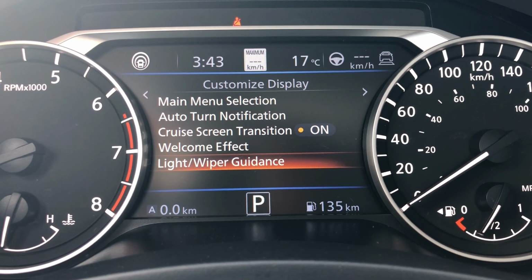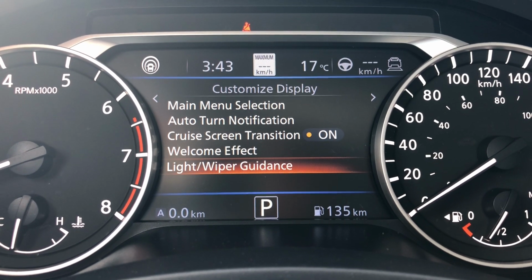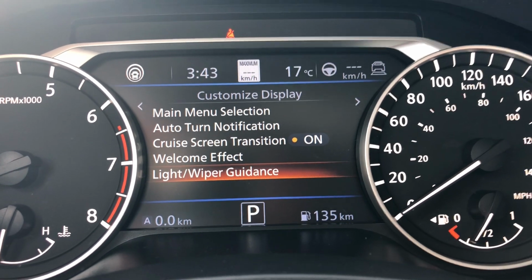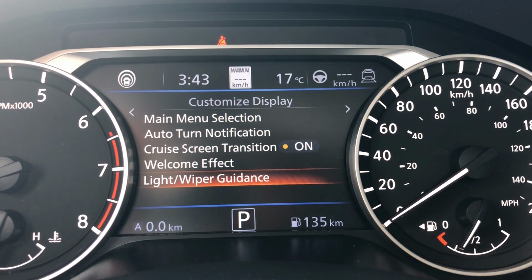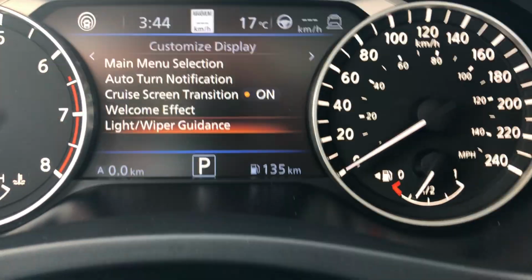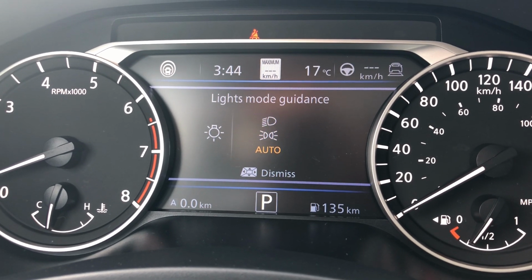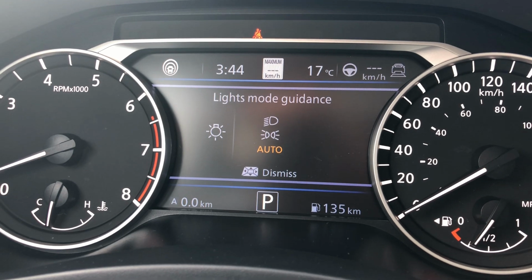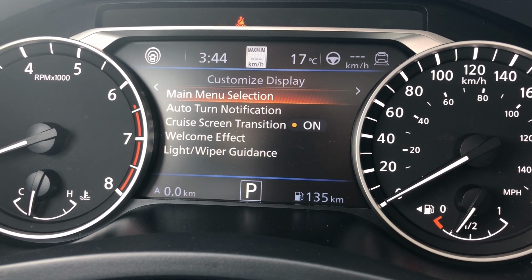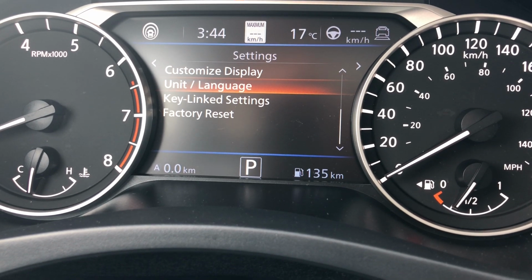And then wiper and light, or light and wiper guidance. So these are to do with basically when you change what your wiper's doing, will it come up on the screen? So when I showed you, when I was changing the headlights from here, it was showing me these. If you didn't like that coming up on the screen, if you found that annoying for some reason, then you can turn that off. Capiche? Very easy. Okay, then we have unit and language, pretty simple.